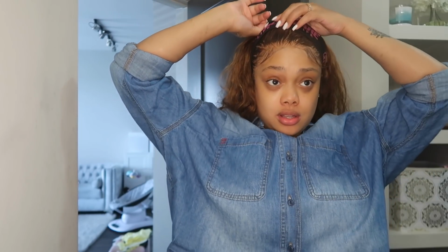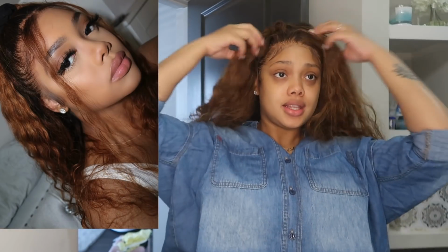Alright, y'all, so just got out the shower. Anyway, I'm about to do my hair. So if y'all can see, this lace is melted. When I first got it done, I did a half up, half down kind of look. But lately I just been feeling like the wild kind of look. So I'm just gonna wet it a little bit and add some conditioner.